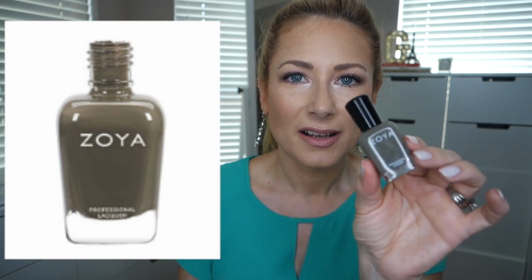And then this is probably my second favorite out of the creams. This one's called Charlie with an I at the end, and it's like a deep taupey green, very army inspired, and I love me that dark khaki green color, so I might actually wear that next. I don't really think about it.